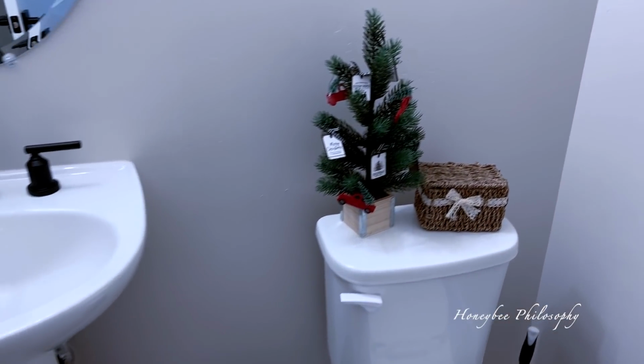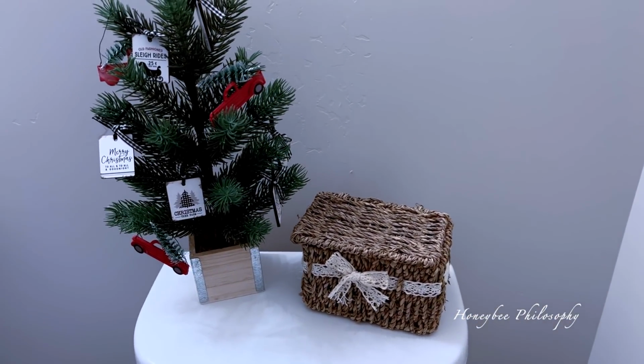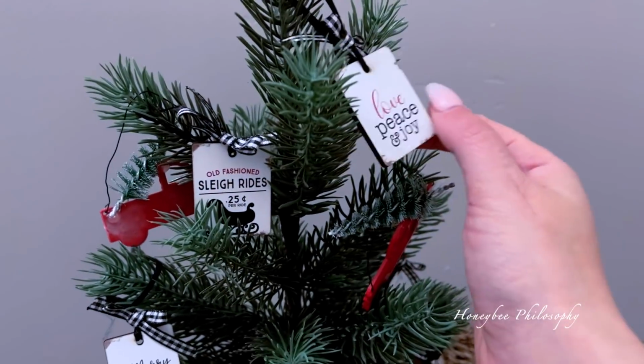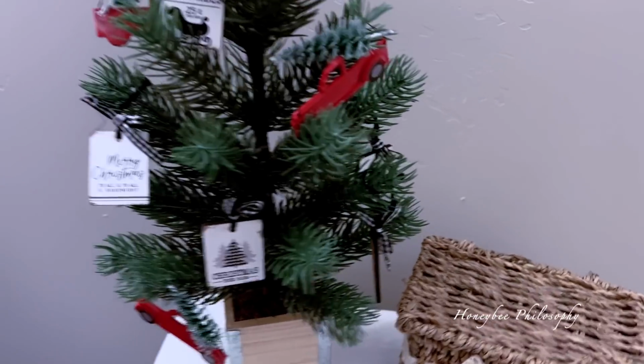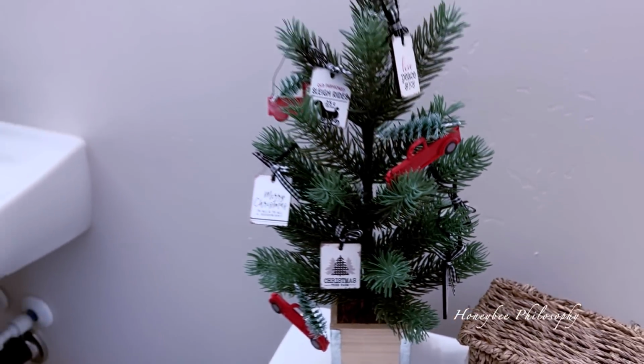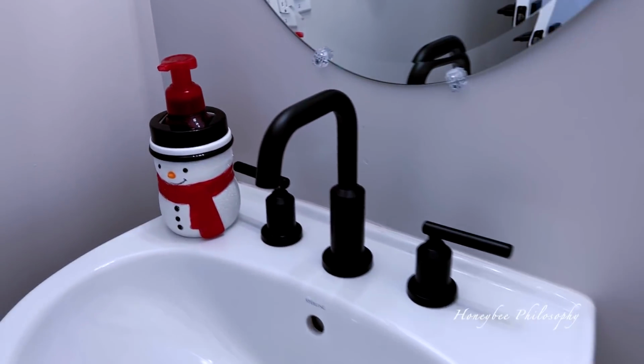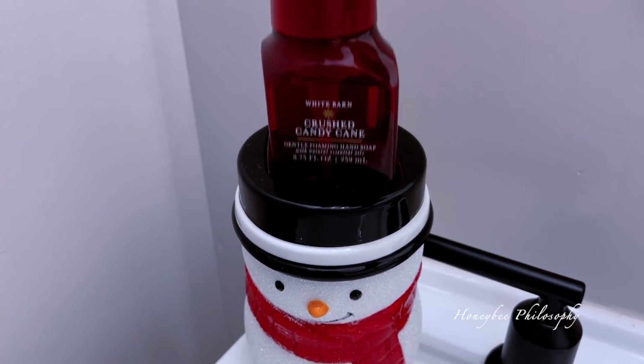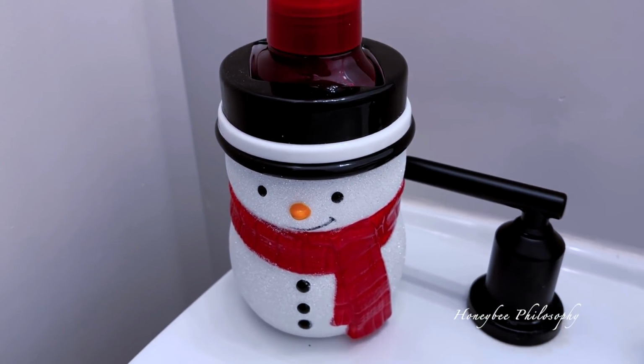And then in the bathroom that we have on the side of the home, which is a half bath for our guests, we have a little tree on the top here. I didn't want to put too much on the back there. I promise you, you can sit down and nothing pokes you in the back. I know that was a concern for me when I put that tree there, but it looks really cute. And then we have a snowman with our foaming hand soap from Bath & Body Works.